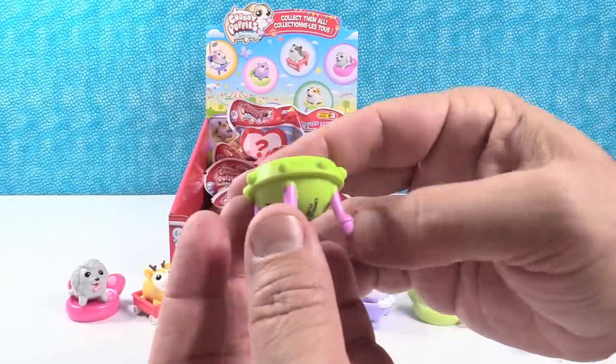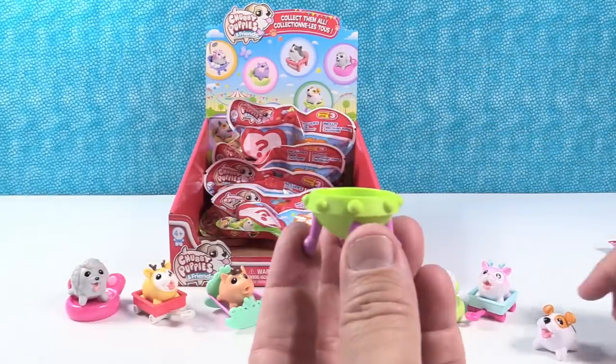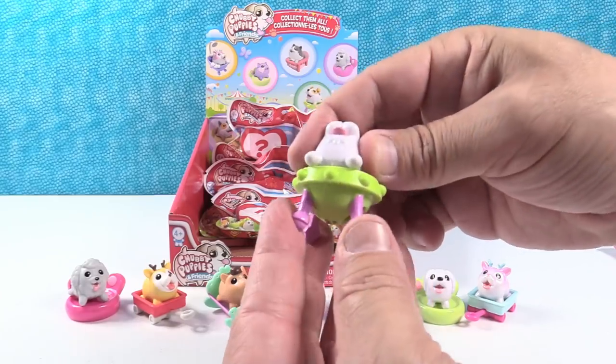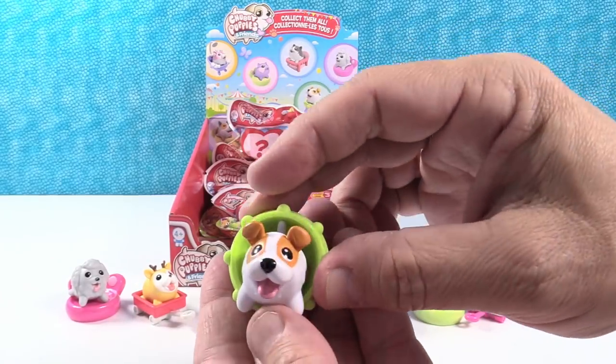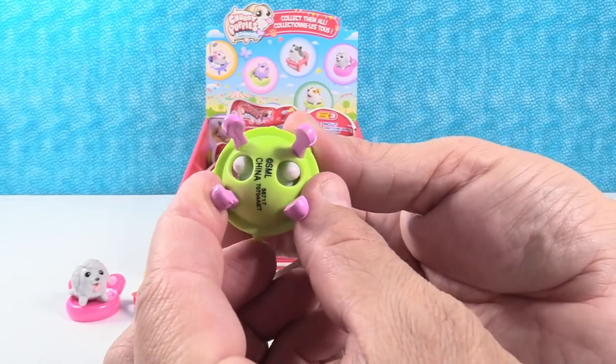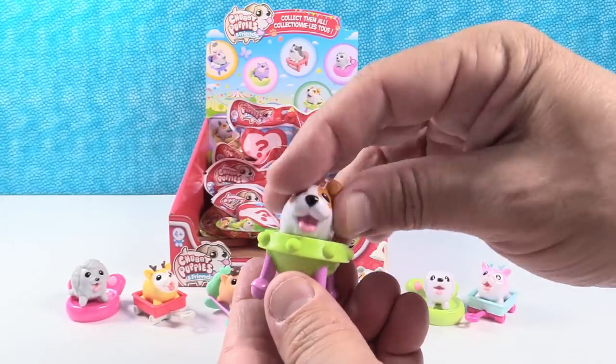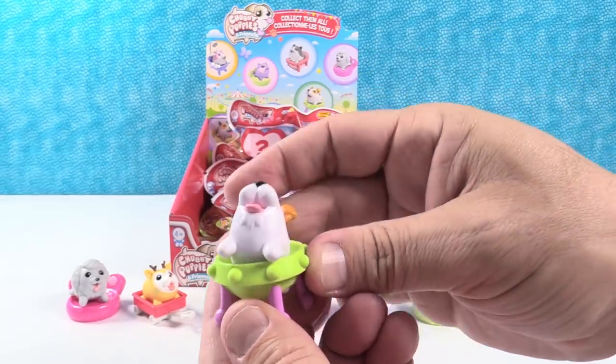Ooh! This is different. Oh! It's a little... It's a UFO! Yeah, it's a UFO. It's a little, like, baby jumper ring. Baby jumper thing. Look, it has a little feet cut out in the bottom. Oh, so your puppy's feet go through. Yep. Oh, that is so cute, you guys. Really cute.